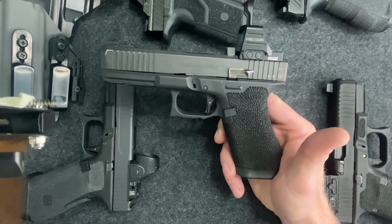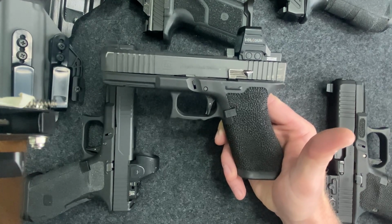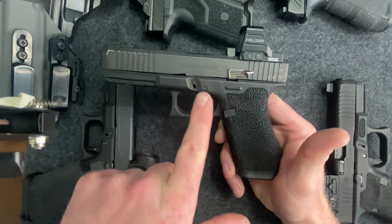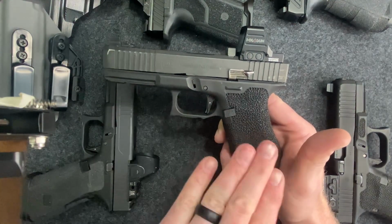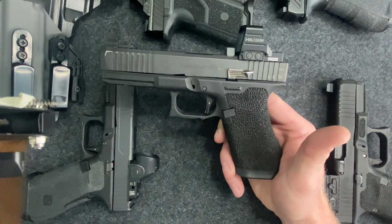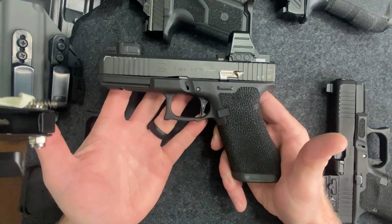The second reason you would want a Glock is if you are looking for a blank canvas. The Glock is, in my opinion, one of the best blank canvases to create the firearm that you plan on shooting. And that's because there's such a vast aftermarket support for Glock.